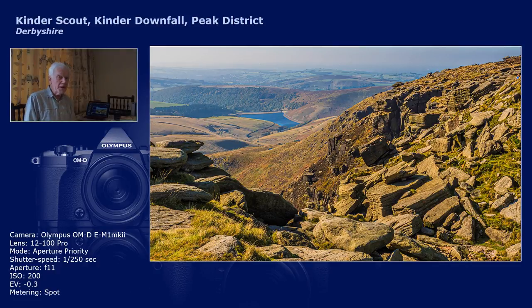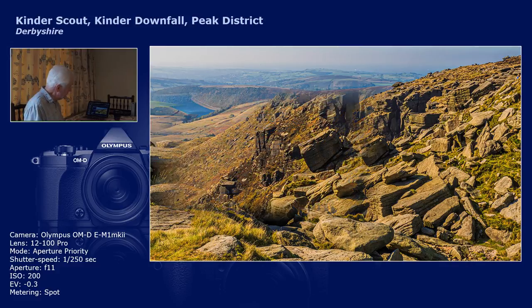From sea level, we go up a little bit, well, 2,000 feet, to Kinder Scout, to the Kinder Downfall. And here, because of the importance of the rocks in the foreground, I have adopted similar techniques to the last image. Also, in my positioning where I stood, I felt from a compositional point of view, it was important to have that distant reservoir in the right place. There was some haze about, as you can see, but if you have strong foreground interest, then that seems to reduce the impact of that haze in the distance.